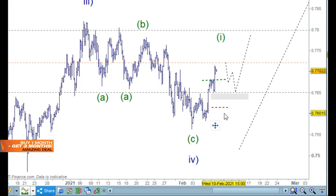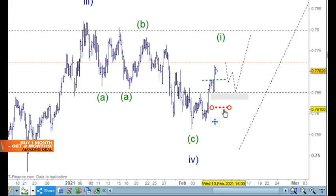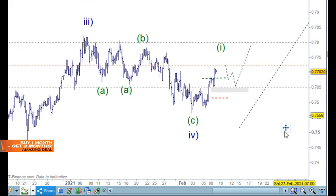Yeah, I mean, we're also seeing, we looked at the DXY yesterday as well in the gold video, and we're looking at that rally. We're looking for a 4th wave rally in the DXY, and that had completed and started moving down. So that's all good there. So it's all kind of fitting together quite nicely.